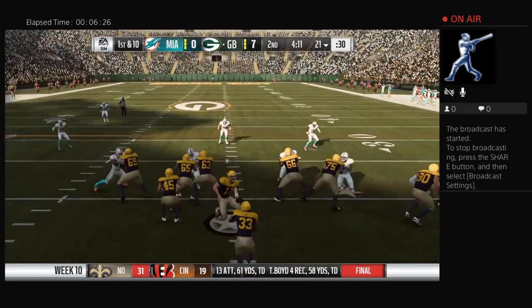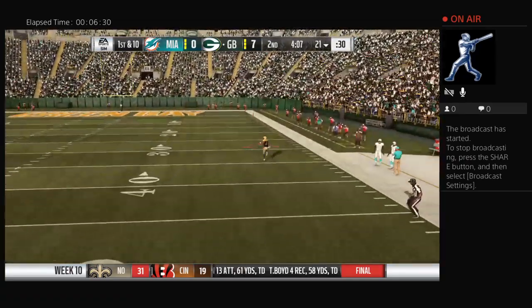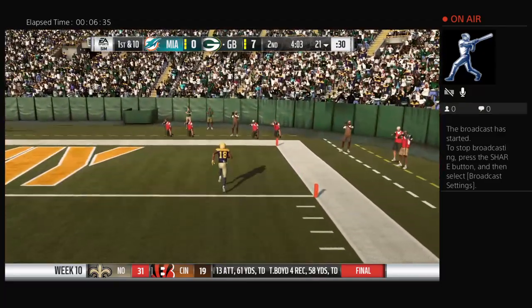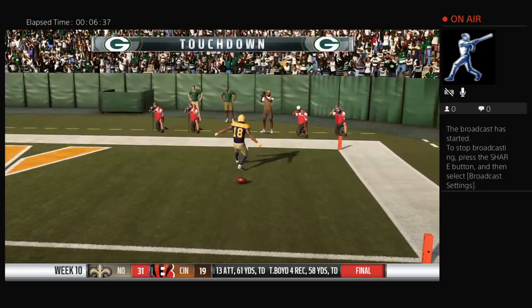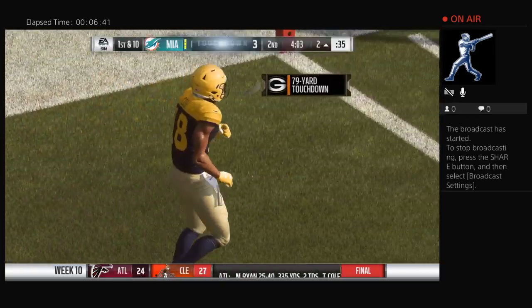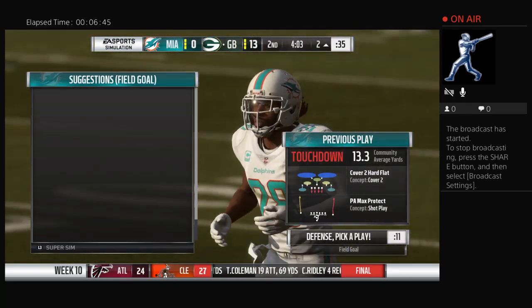Not think that what he saw in coverages last time is exactly what he's going to get again. He's got to play ahead and start. And the defense loses him. It's complete. Touchdown, Packers. Randall Cobb, 79 yards. And the Packers are able to strike quickly for 6.